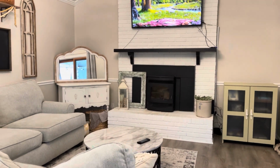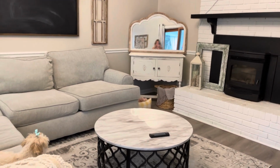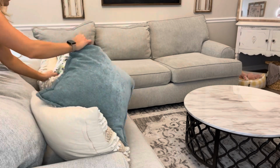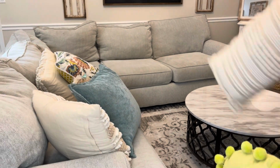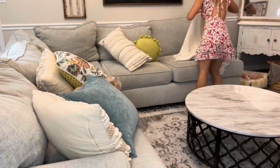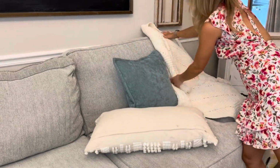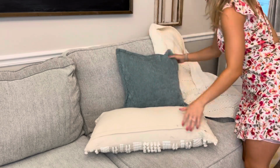Alrighty guys, we are in the living room, and I did switch around my green cabinet and my white buffet, and I love how it looks so much better. But anyways, the name of the game in today's video is coziness. So for me, that means lots of throw pillows and throw blankets. I just want to make the couch a very inviting space.